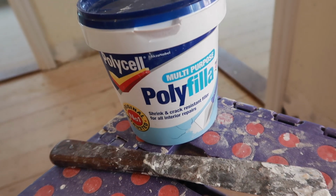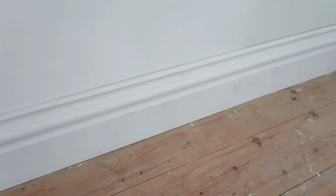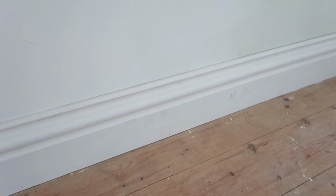I have been putting polyfiller in the skirting where it was drilled in. So we've got to fill that, then rub it down and fill it again, and then that could be painted. So I've been doing all the holes in the skirting. And now we're just sorting out jobs to do for the rest of the day.